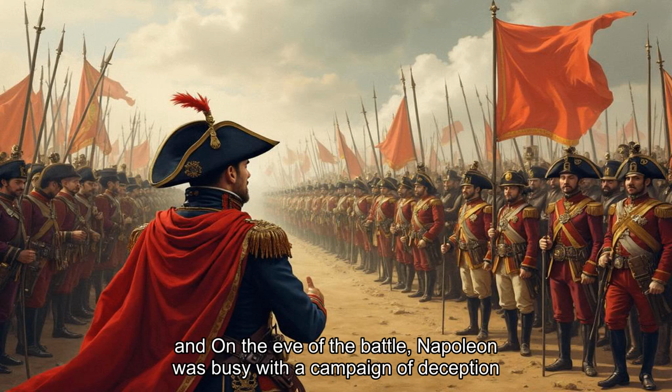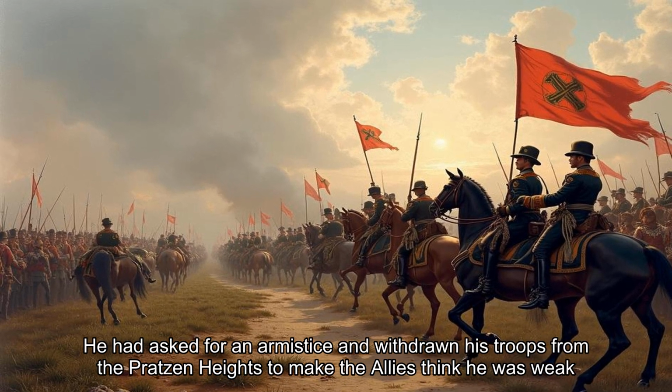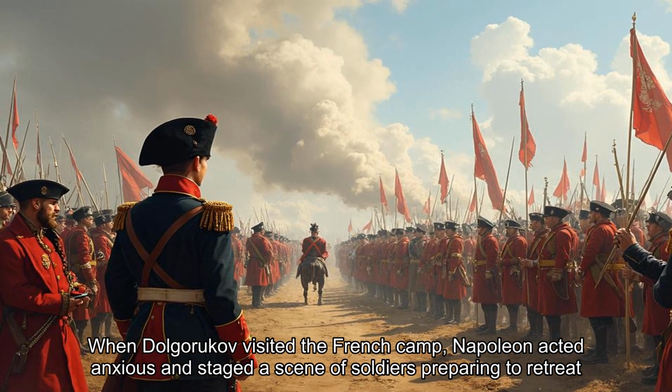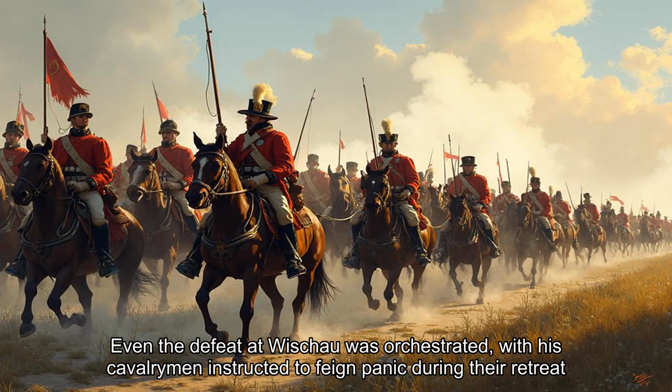And on the eve of the battle, Napoleon was busy with a campaign of deception. He had asked for an armistice and withdrawn his troops from the Pratzen Heights to make the Allies think he was weak. When Dolgorukov visited the French camp, Napoleon acted anxious and staged a scene of soldiers preparing to retreat. Even the defeat at Wischau was orchestrated, with his cavalrymen instructed to feign panic during their retreat.